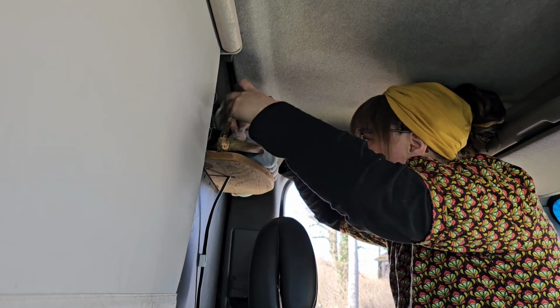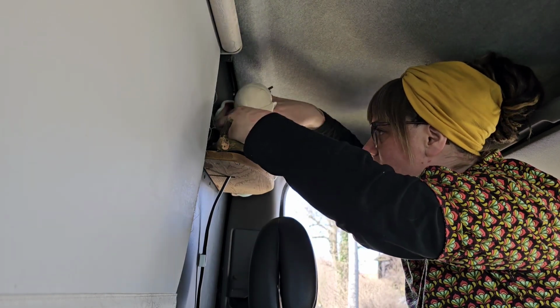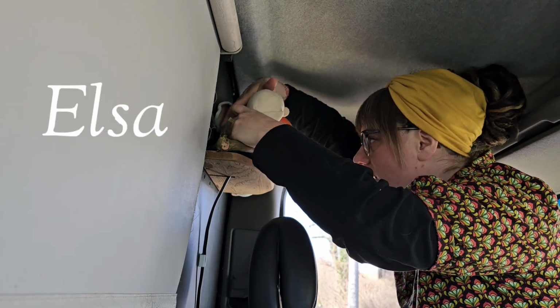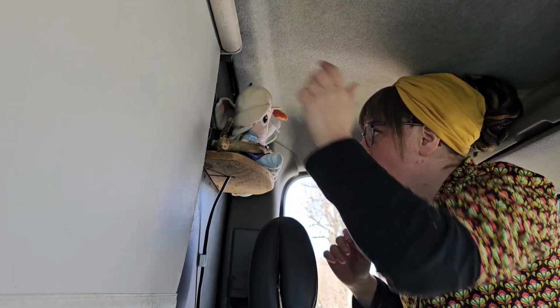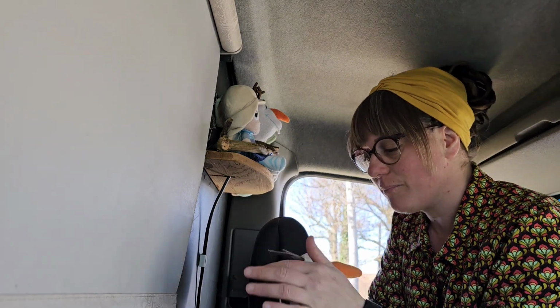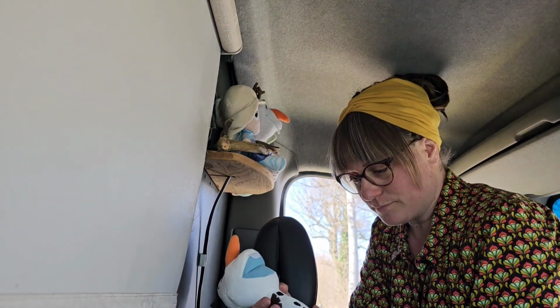Look at them! They are adorable. He's going to put his little arm around Anna, and then Anna is going to put her little arm. Oh my God, they're friends. And then we have Tiny Butt Olaf. Hey Olaf.